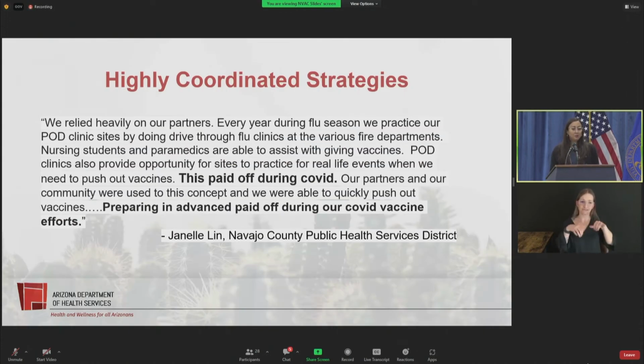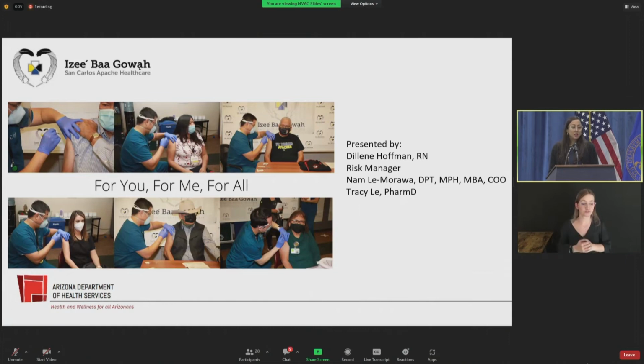So in talking with some of the tribal leaders, for example, this is a lengthy quote from Navajo Nation or Diné Nation. Janelle really talked about, we already had on the ground partners mobilizing for flu vaccine pods and had this sort of sophisticated orchestrated infrastructure. And so when COVID hit, that really paid off in terms of being able to roll out vaccine in, of course, hard to reach areas if we're talking about rural. Touching on the sophisticated campaigns around vaccine, they really emphasized the more community values.